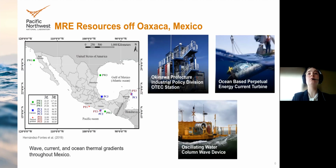Marine resources include wave, ocean currents, and thermal energy gradients, which are harvested by devices pictured here. After reading a paper describing the areas where MRE installation is most promising, I found that coastlines were some of the best choices for research. In Mexico, just offshore of Oaxaca, as circled on this resource map, there is potential for all three.